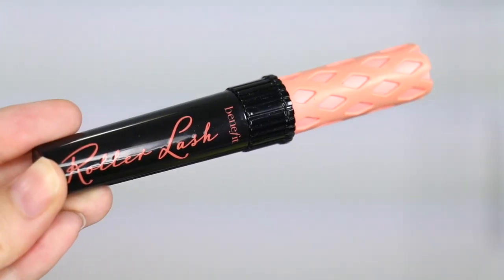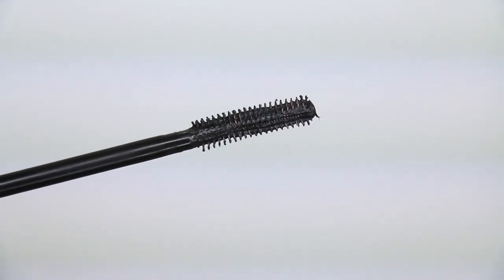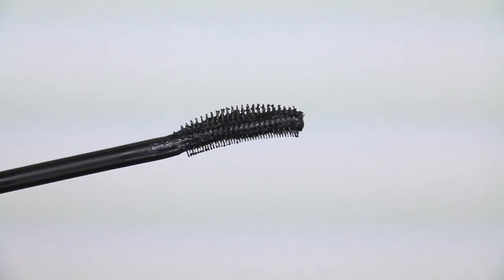In third position, we have my precious, precious Benefit Roller Lash Mascara. Ever since this came out, I've had a tube because I love it, and I mean love it. The brush has a little bit of a curl to it, and it just really helps lift my lashes. My lashes are pretty long, they're definitely straight, and I feel like this just really lifts them up. I don't like curling them, especially for these review videos, because I want to be able to show you what the mascara does on its own.